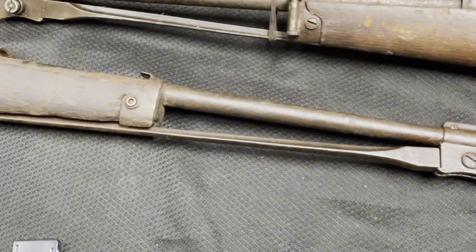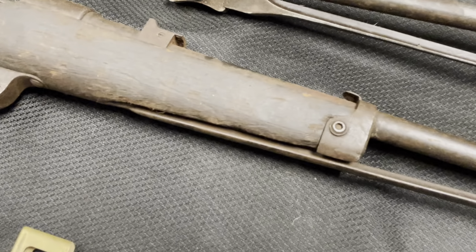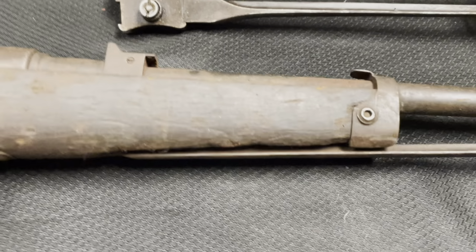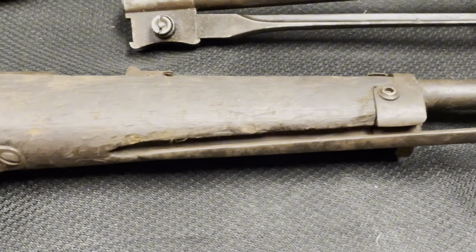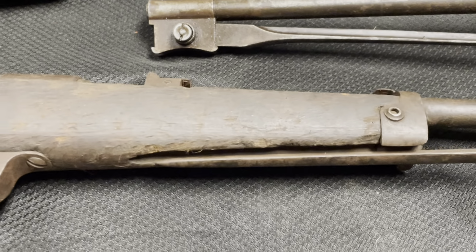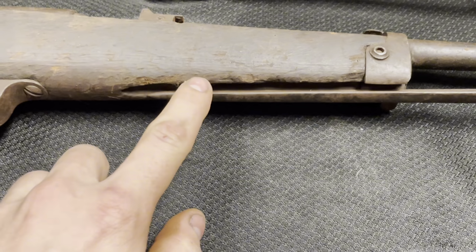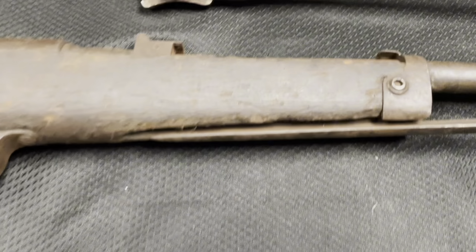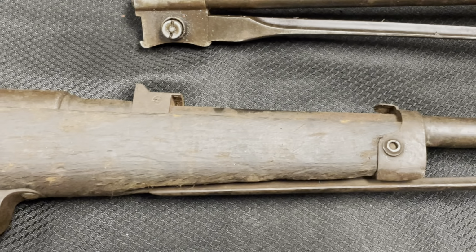And let's take a look at the bottom one here. You can see that there is more extensive wear on the front end of the stock. It's worth noting the bayonet channel may have some slight chips out from it. This one just has, generally speaking, a more heavy wear.